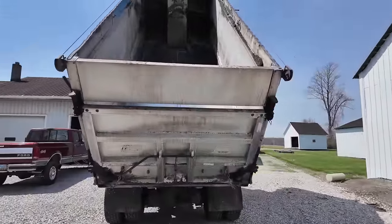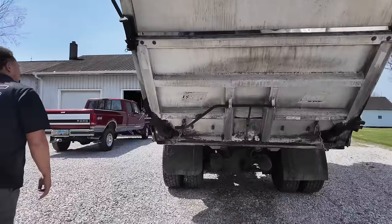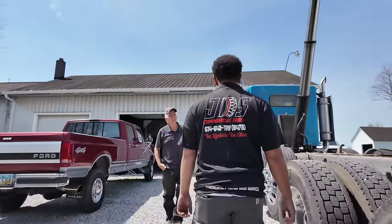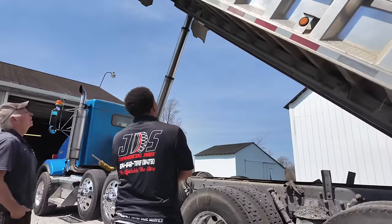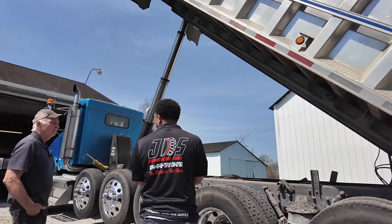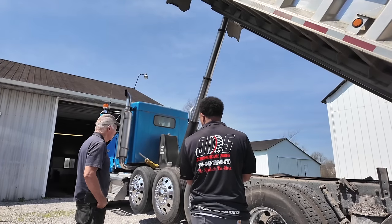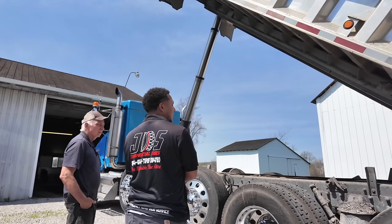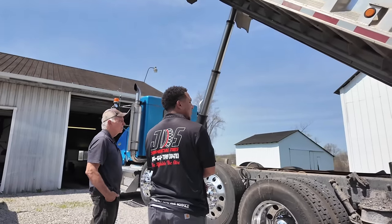That's a new bed on there. Looks like it's redone. Yeah, it does look redone. Looks clean in there too. That's good to see. The stainless bed liner, we put that in last year. Okay, yeah, bed looks good. The new tarp was new last year. The motor on the tarp was new last year. Front tires were new this season. They haven't been on. Okay. Drive tires got a year on them, I think.